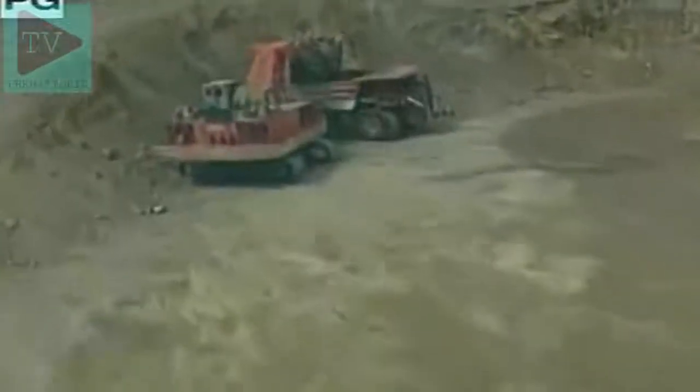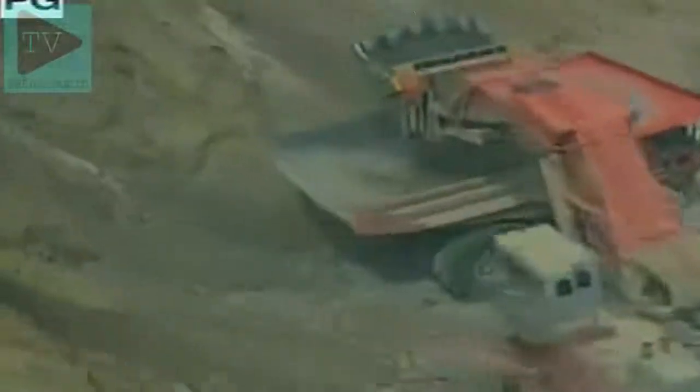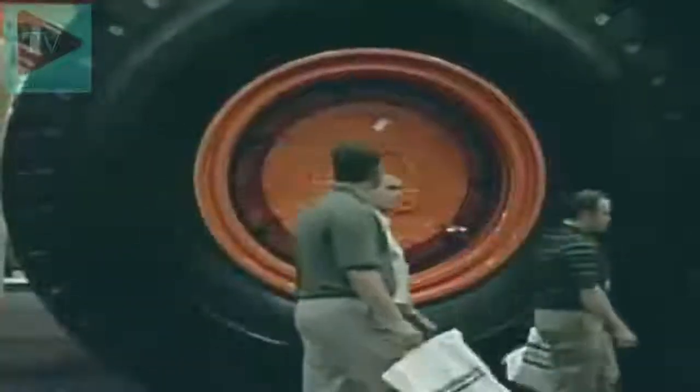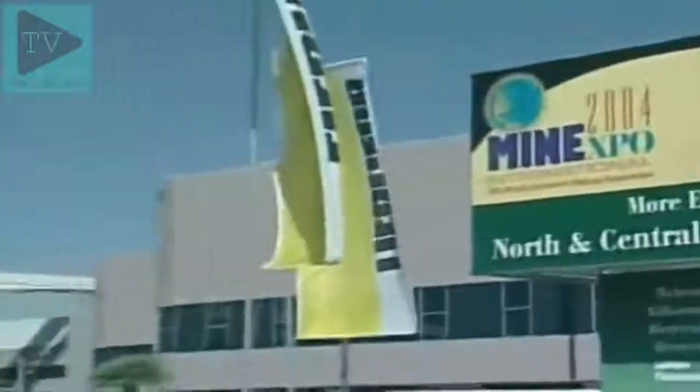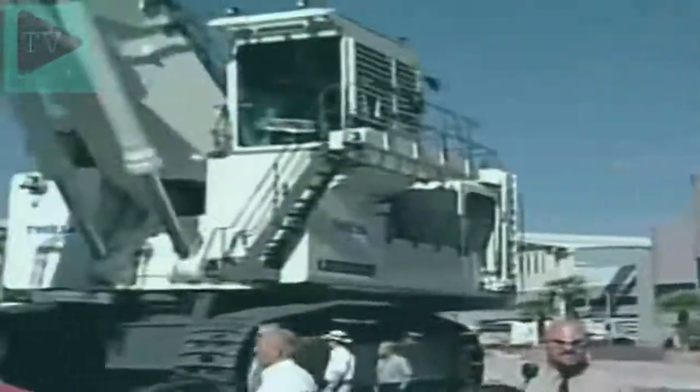With the invention of steam power, and then electrical and diesel-powered equipment, our ability to move earth and transform the landscape accelerated enormously. Earth-moving equipment is big business. And at every industry expo, a new generation of sophisticated equipment is debuted.